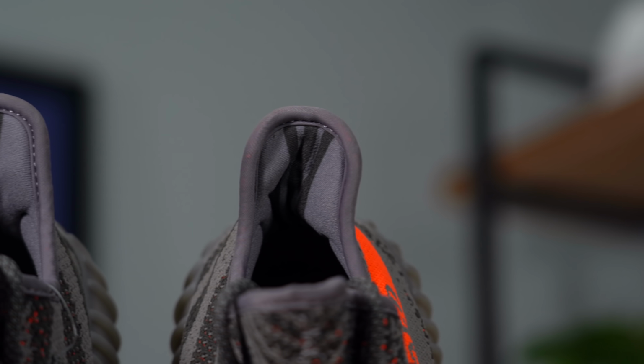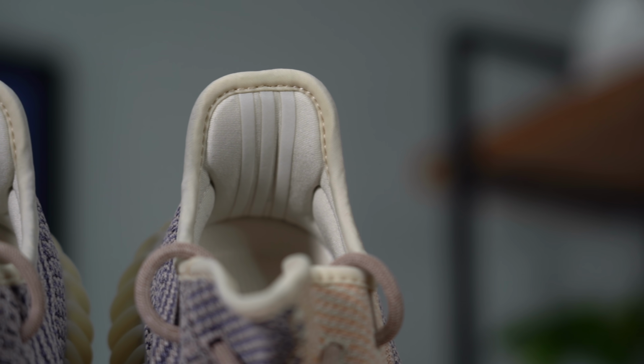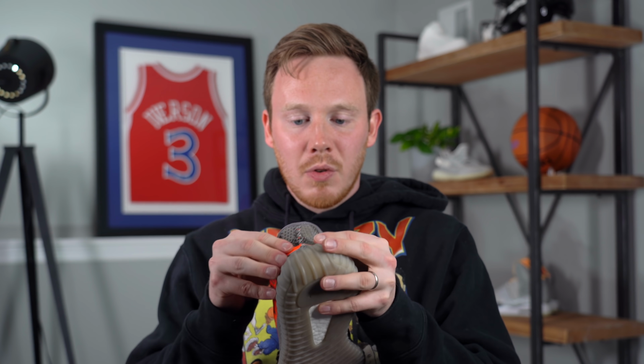So on the original Beluga colorway of this shoe, the sneaker features the Adidas 3 stripes on the heel. However, in this shoe, they seem to be printed. On pretty much every single other 350 V2 colorway, even the colorways that released right after this one, the 3 stripes actually come in a reflective material and are much harder to see when you're looking at the shoe in regular lighting. Actually, on a side note, the structure of the heel on the newer releases seems to be much stiffer than the original release and seems to have a lot more structure.